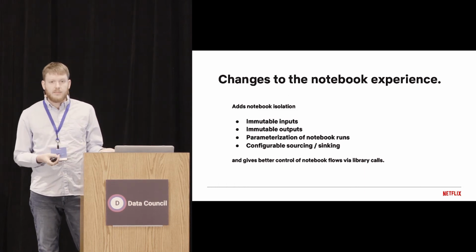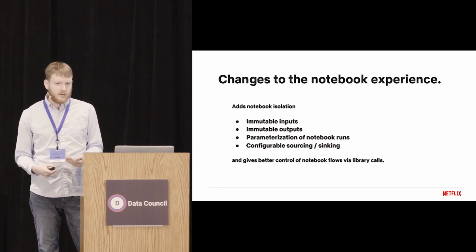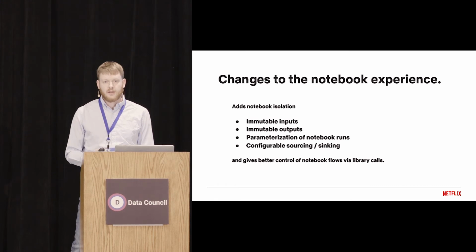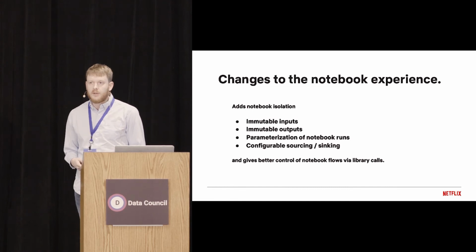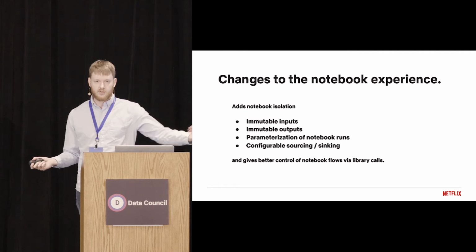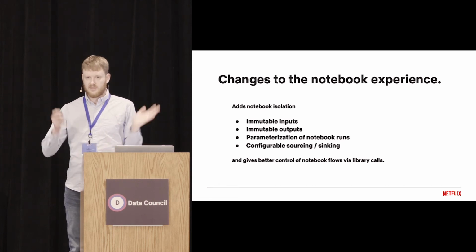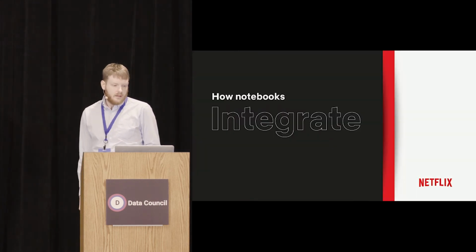So we've made immutable inputs and immutable outputs, where you can isolate and not touch what you ran before a second time. Adding the parameterization of notebook runs is also really useful for making these programmatic rather than human-driven systems. And the configurable sourcing and syncing means that we can have wider, broader impact. There are a lot of different cloud systems that have either contributed to make their integration better or are using the integration with Papermill heavily in order to talk to their system. And the user doesn't have to relearn the system. They can just say, hey, here's my schema, and everything works pretty well.